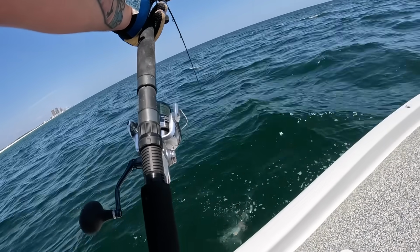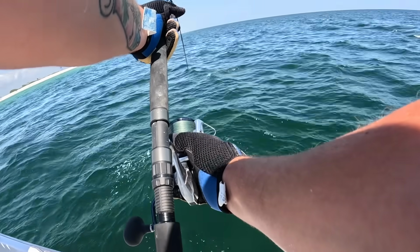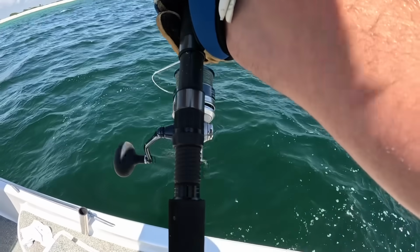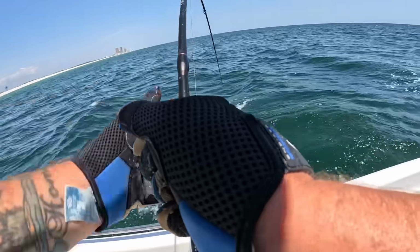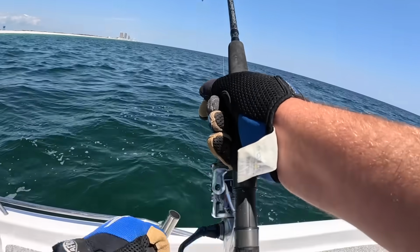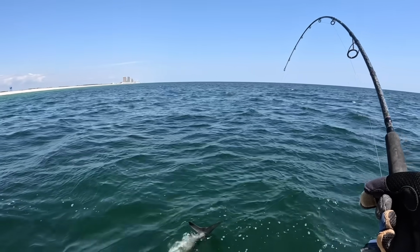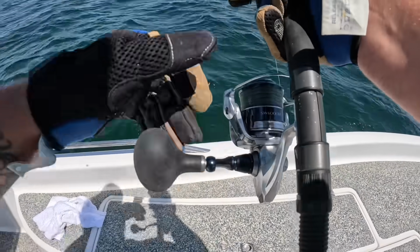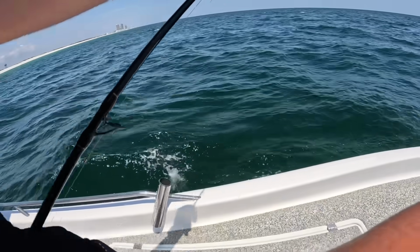I have a feeling that hook's gonna come out if I pull on it, so that's what we'll do. Oh. Come here. Okay, here it goes. Get up here. Get up here, dude. If you knew what was for your own good, you'd calm down. Okay, come here. Come here. There we go. Boom, he gone.